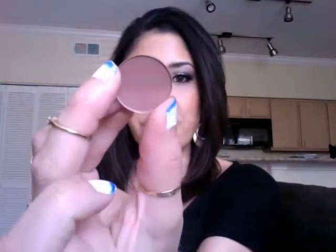Y'all, I have Haux, which I used in my recent tutorial. Actually, that wasn't Haux, that was Swish Chocolate, sorry. Swish Chocolate, then Haux, similar but not. I also have Embark, Coppering. This is so funny.